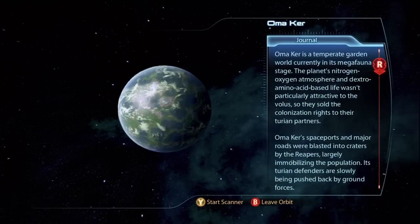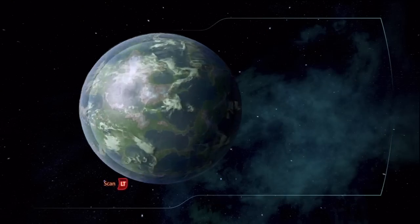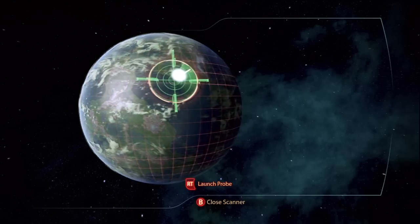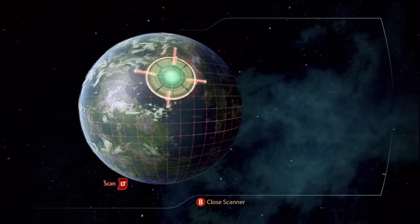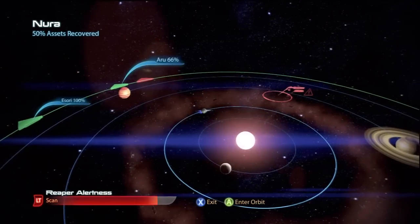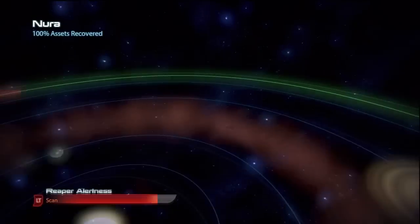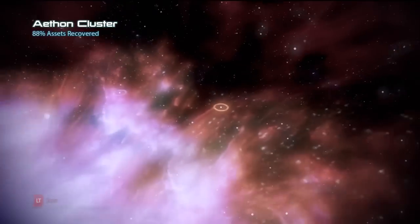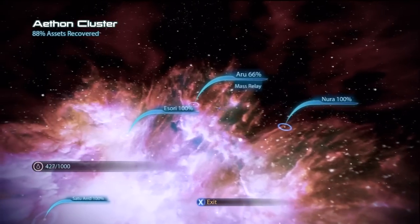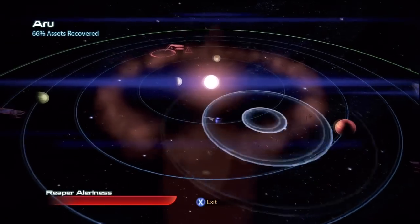Omar Kerr, Temperate Garden World. Volus Intelligence Archives. And some fuel. And we're off. Back to the mass relay. And Aru still has some assets outstanding. I really cannot help but try and find these blooming things.